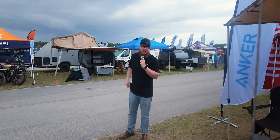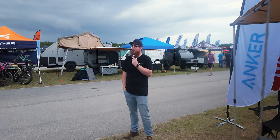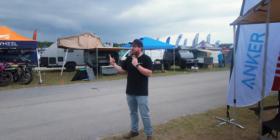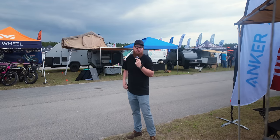I'm at the Save Expo in Stark, Florida, which I understand to be the home of Florida's Death Row, and also this off-road expo, which is pretty cool. So we're going to walk around and check out a bunch of rooftop tents, campers, and trailers, and talk about some of the differences between them.